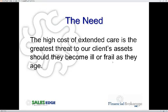Now, if they don't have a relative that lives nearby that is both willing and able to help them out, this is going to cost them a lot of money. They've got to hire somebody to help them do all these functions that we don't normally take for granted.